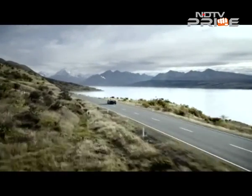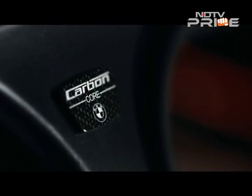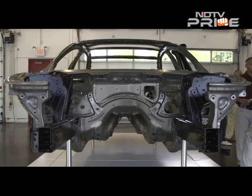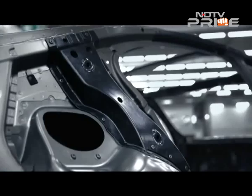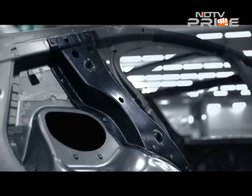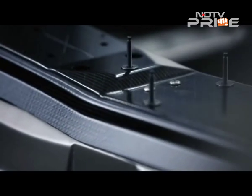What helps that is the 130 kg drop in weight when compared to the last generation car. This has been achieved in various ways, most significant of which is the new carbon core, as BMW likes to call it. The learnings from the recent BMW M cars and even the BMW i models have gone into the frame of the new 7, making it lighter and stiffer. The car's frame now uses aluminium, steel and of course carbon fiber.